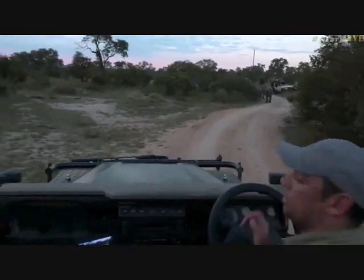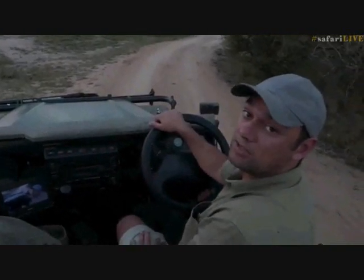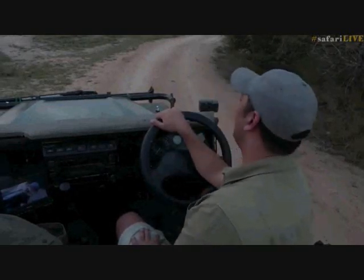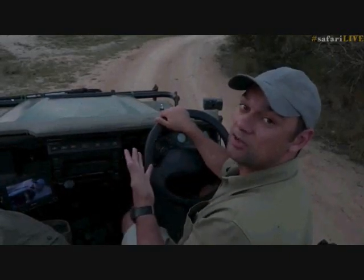Sorry, there's just a vehicle over there, and I don't want to drive now while those elephants are close to them. I didn't know they were around the corner, so just give those elephants a chance to move past slowly, and then we'll try and reposition. Again, just sensitivity. They're quite close to the elephants.